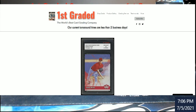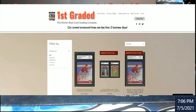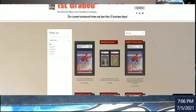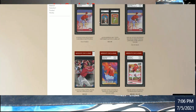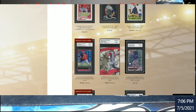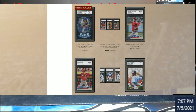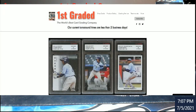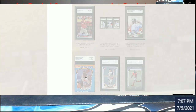Here's what I caught that I wasn't a fan of. I get it if you're going to grade your own cards and sell them, but that's very subjective when you do that. Because I went through here, and every card I look at, 10, 10, 10, 10, 10, more 10s. I'm betting all these are 10s too. Let's take a look. 10, 10, 10. I don't see anything with 9s or 8s. Look at that, Jordan sticker, a 10.